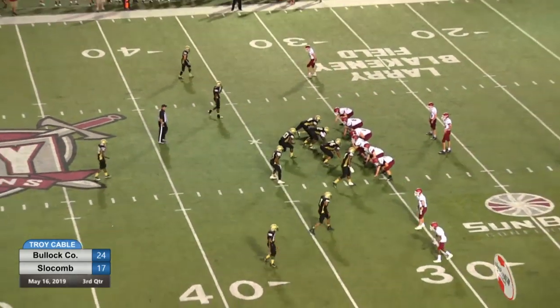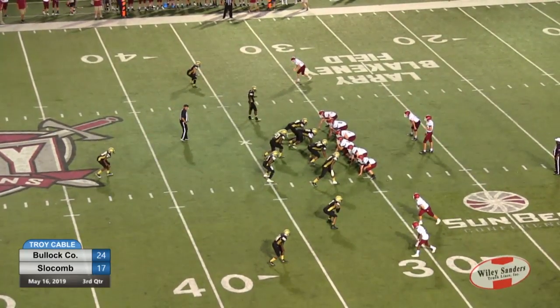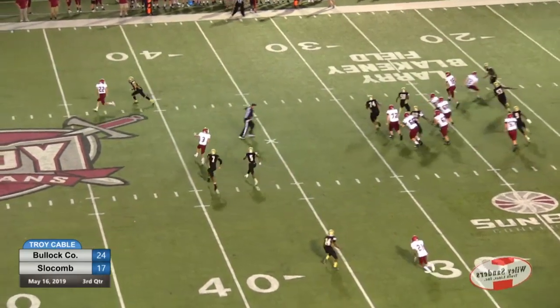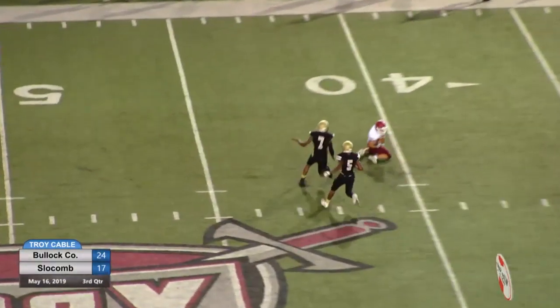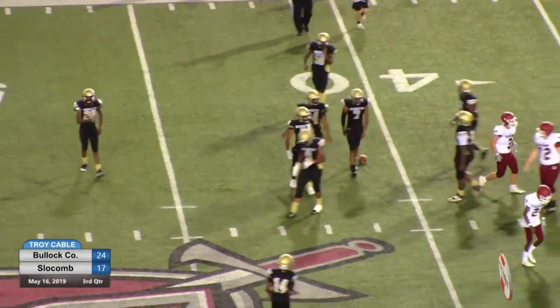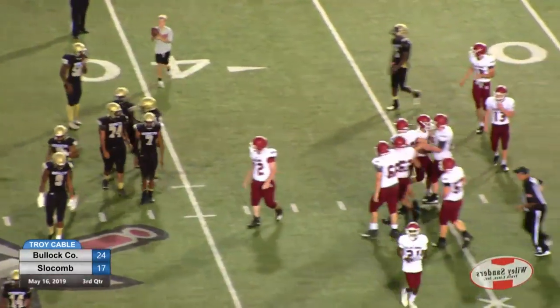2nd and 7, Red Tops. Shotgun formation. No, they're coming. And they brought 7 guys. Somebody ought to be wide open. First down yardage, throw and catch for the Red Tops. First down, that stops the clock with a minute 10.